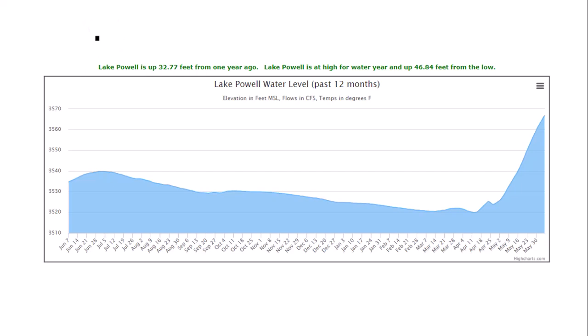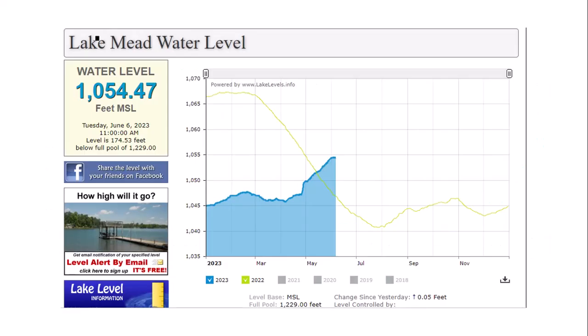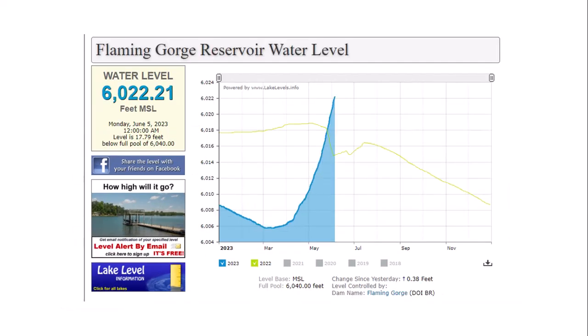At this time last year, the mantra was much different about Lake Powell. Thankfully, the mountain snows and the rains have returned to help out there. Same situation for Lake Mead. Got a long way to go to get to full pool. Another 200 feet or so needed. But where we were a year ago, which is the green line, you can see the trend direction is the opposite. Flaming Gorge, quite a remarkable turnaround at Flaming Gorge as well. There's last year's trend line right there. So that's all good news.